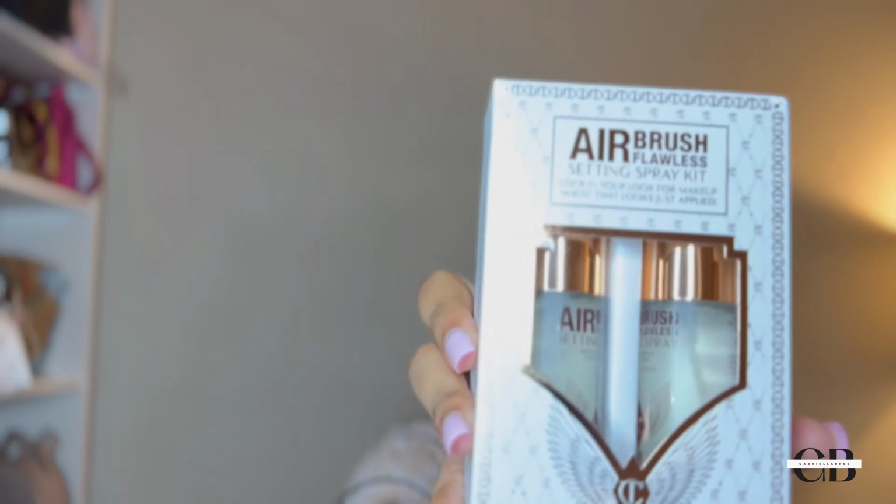So that's it for what's in this box. These are good size stuff, and I only paid $39 for it. So good. Such a good seal. Love a good seal.